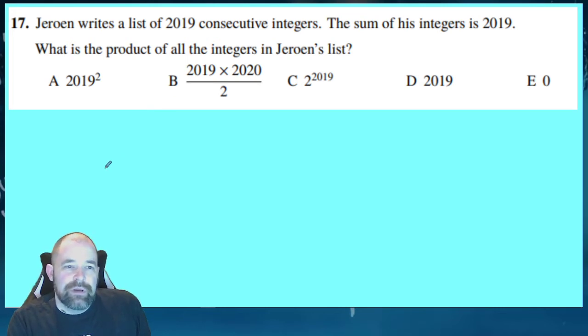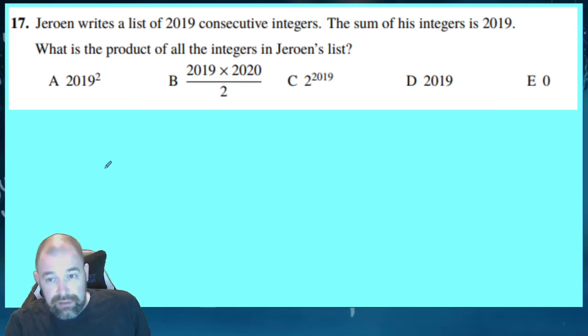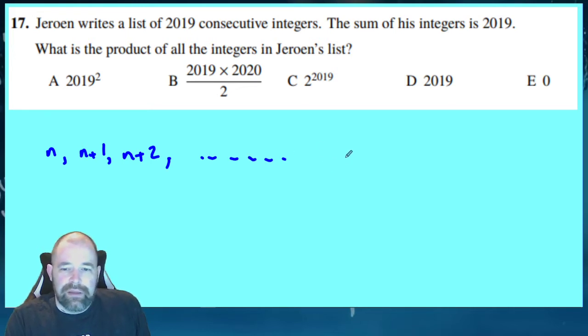Jeroen writes a list of 2019 consecutive integers. The sum of his integers is 2019. What is the product of all the integers in Jeroen's list? Is this as easy as I think it is? If you've got a list of integers, so n plus 1, n plus 2, to whatever, and you've got n plus 2018. For the sum of these to be 2019, some of these will have to be negative.